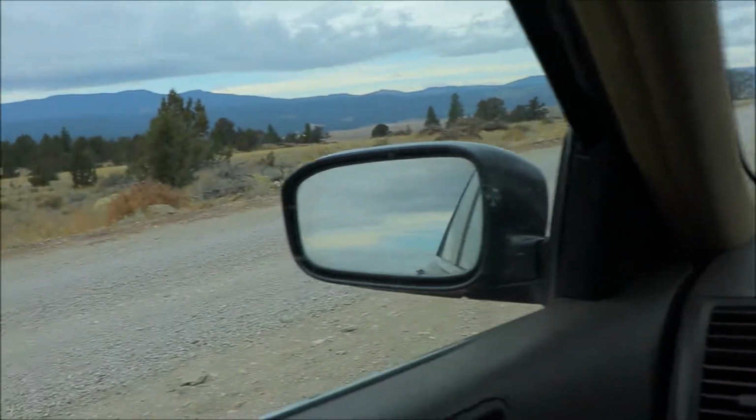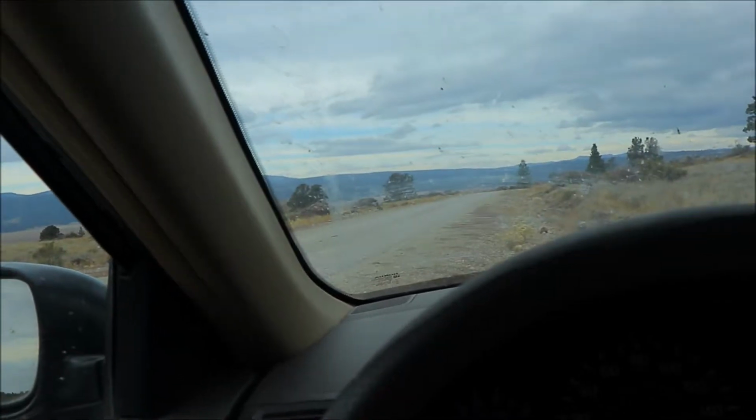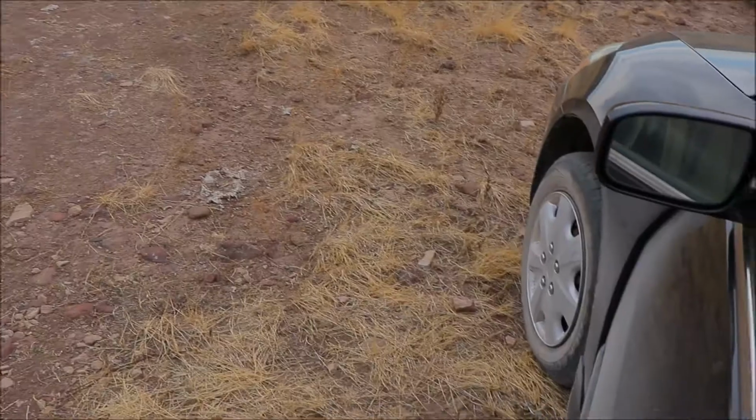Back at the car after another 2 miles. I'm going to turn around here, head back a few more miles, and then that'll be where the access road to the Haw Cabin is.